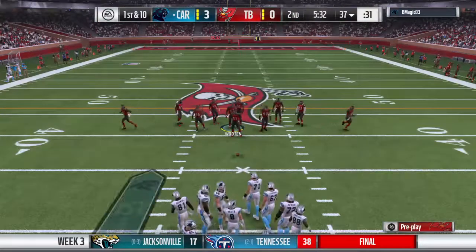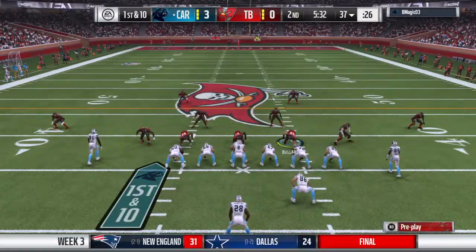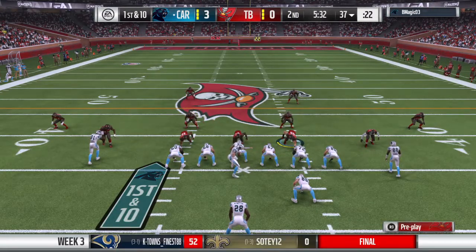Here's the Carolina offense as they get ready to take over here. And they're not going to play this conservative, I don't think. They had the field goal last time, and they're up, but they're looking to put a drive in the end zone. Oh, I agree with you totally.